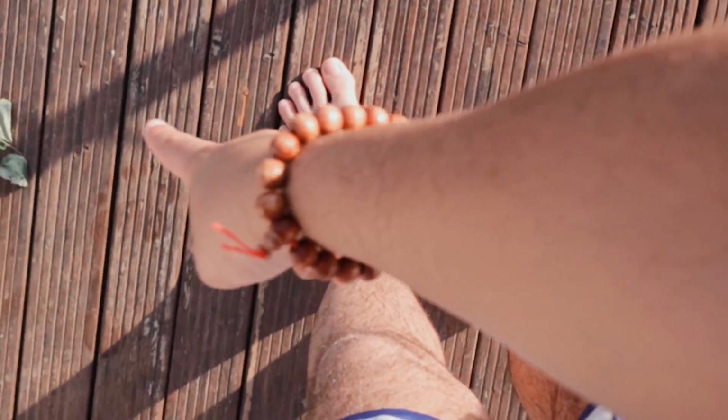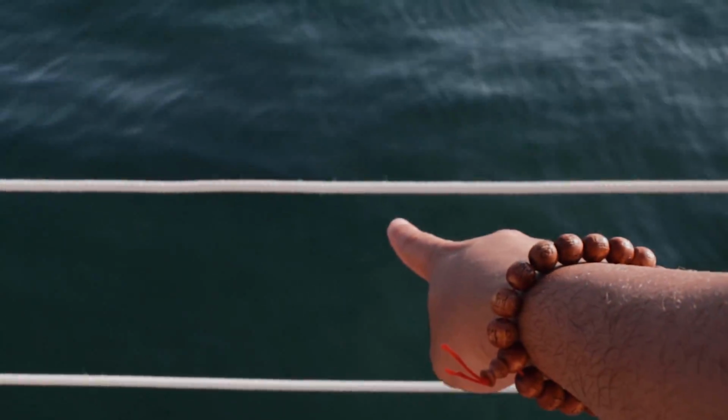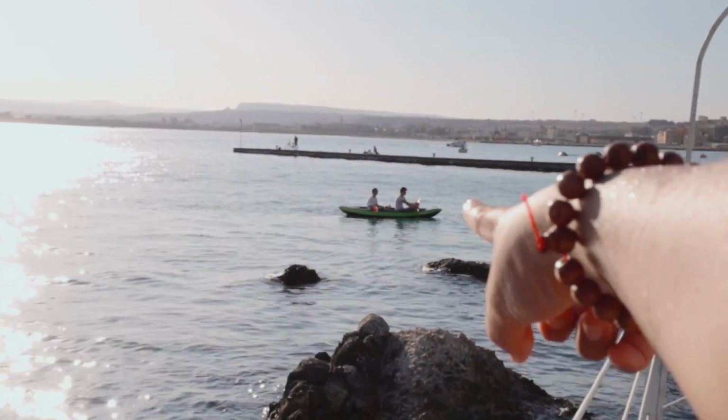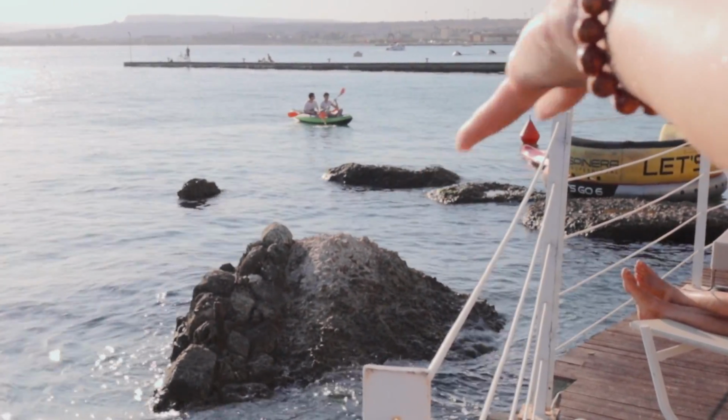So look, we are kind of on a pier over here, and then there is the water. All the way over there on the other side, that's where you find the area for swimming. We just came out of there actually.